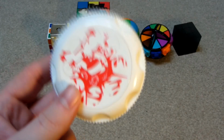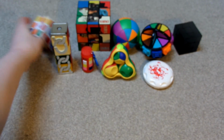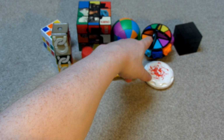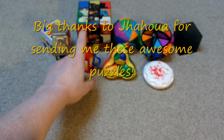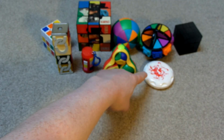So today from Jhahoua, I have unboxed a Guhong knockoff, Scarface 3x3, Masterball, Turbo Mind Twister, Zhanchi knockoff, limited edition missing link, keychain whippet in the shape of a soda can, planets puzzle, and an Enigma puzzle.